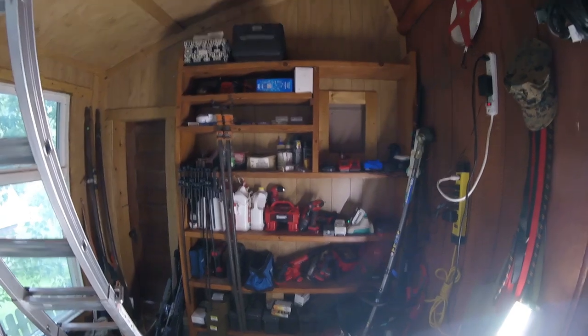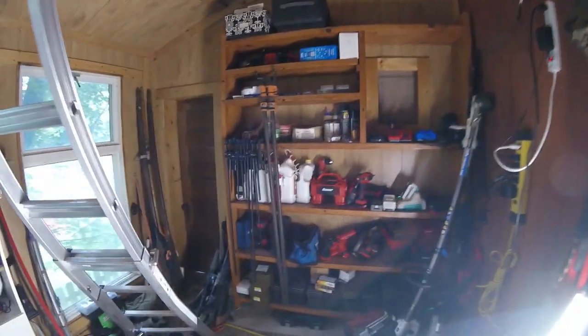Yes, that's the mudroom there. We're going to be setting up that light. That's actually why it's in here.